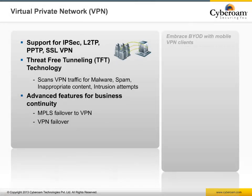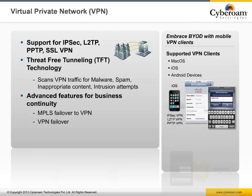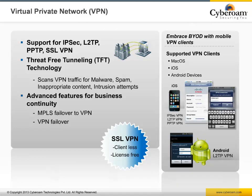The VPNC-certified Cyberoam communicates with most third-party VPNs, making it compatible with existing network infrastructures and providing secure access for remote workers, partners, suppliers, and customers. Cyberoam supports IPsec VPN, L2TP, PPTP, and SSL VPN, providing secure remote access to organizations. It also provides threat-free tunneling, scanning VPN traffic for malware, spam, inappropriate content, and intrusion attempts. VPN also features failover over multiple WAN links or backup link to an MPLS network.